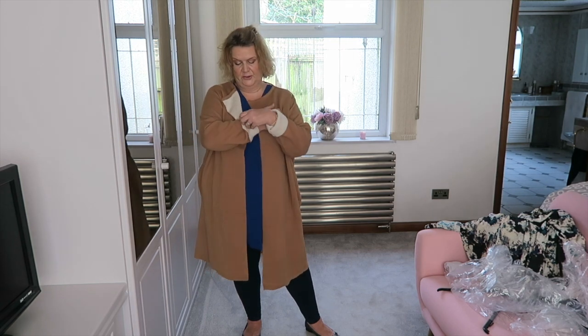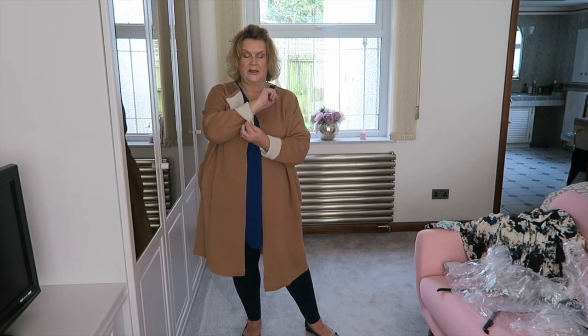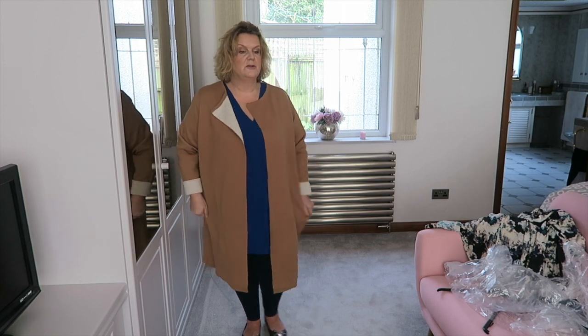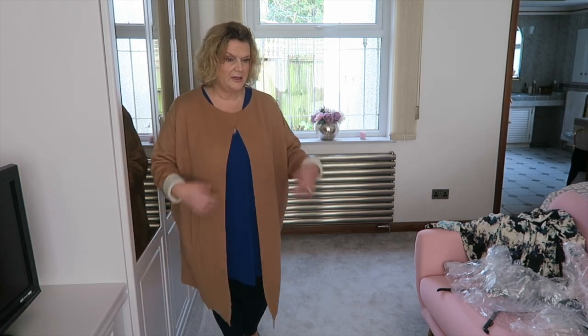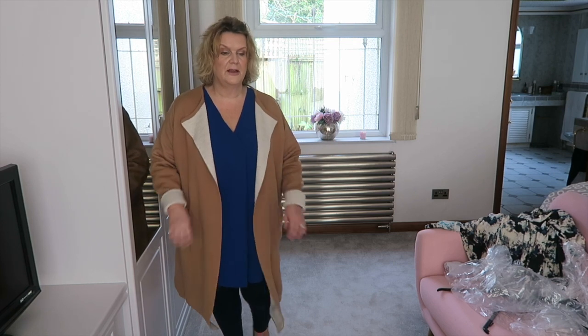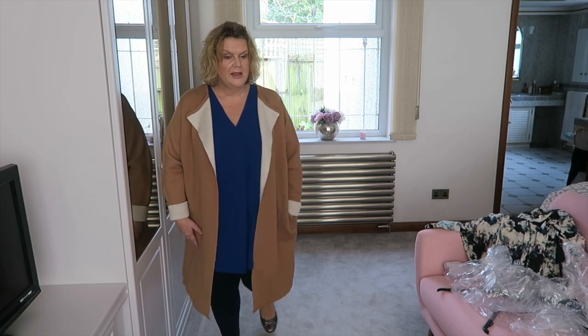The sleeves are a little long for me. I'm just folding them back. I guess you could wear it like that, or with the collar down like that. Yeah, I quite like that.